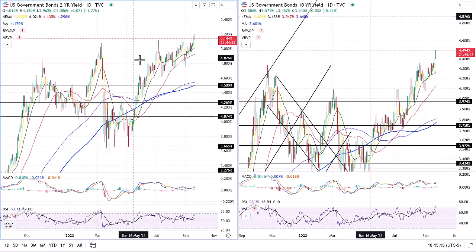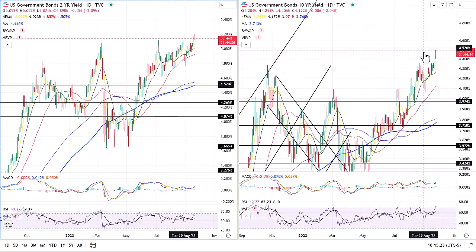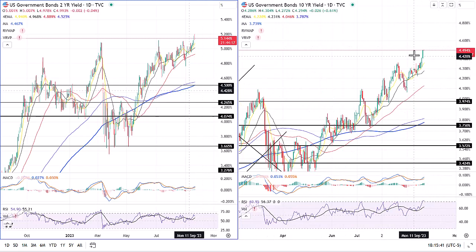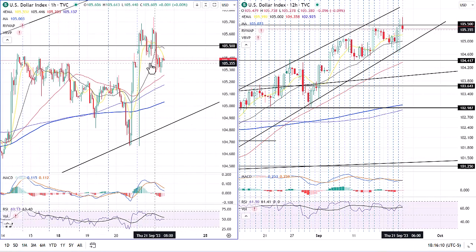Moving over to yields, we've been talking about it, continuing to make new highs here. 10-year yield absolutely rocketing here, almost to 4.5 already. We talked about that being a target yesterday. I didn't think we would get there in basically one day, but what a move here. Yields going much higher.